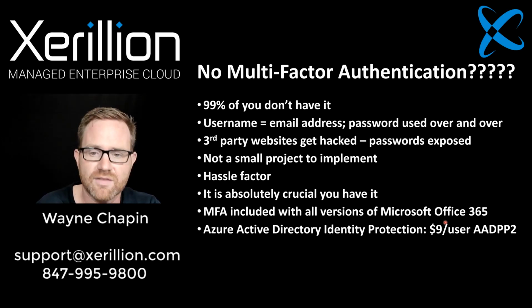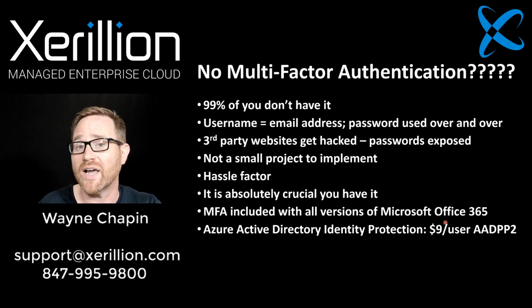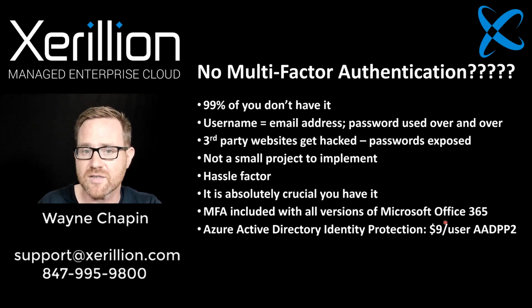If you have multi-factor authentication enabled, you're going to have a fighting chance where it's going to say, well, hold on, let me ring your cell phone. And it is a weird feeling. First time you get rang on your cell phone and you weren't trying to log in, you're going to be really glad that system was looking out for you.